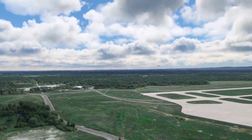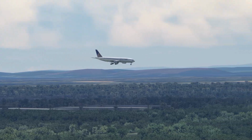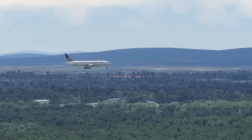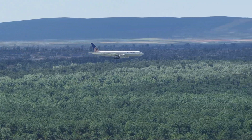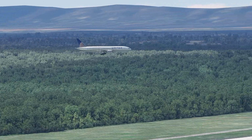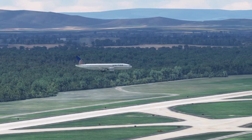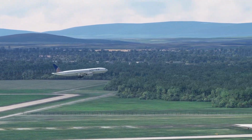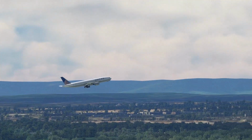Looks like we're going to have our first go around. We have a United 777-200 coming in on runway 1 left. Clear to land runway 1 right, Shamrock 117. Going to 121. And there he goes, going around. United 1 tree, 49er. First go around of the day.